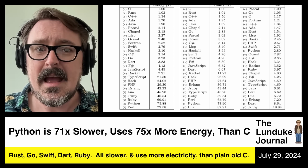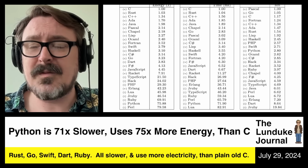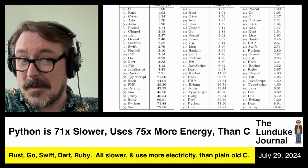Where's Swift at? Swift uses 2.79 times the amount of electricity of C, right? And it runs 4.2 times slower than C. So I see a lot of people writing a lot of software in Swift lately. Okay, but your software is probably going to run slower than it could, and it's going to use several times more electricity than it could. Take that and multiply it by 1 million users, and you've necessitated that we fire up a whole other power plant. So if you actually cared about electricity usage or energy usage, you would just use C. I'm just going to put that out there.